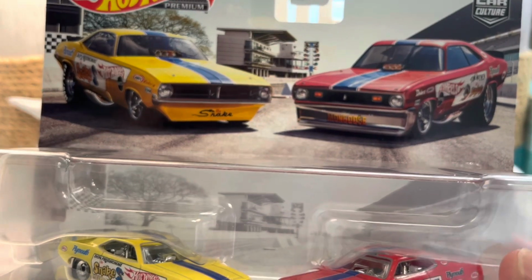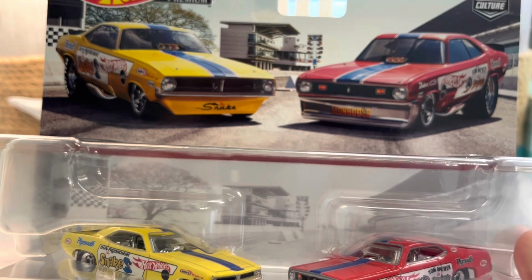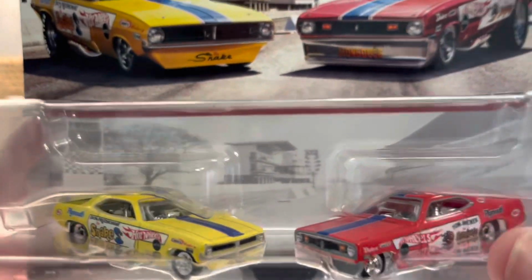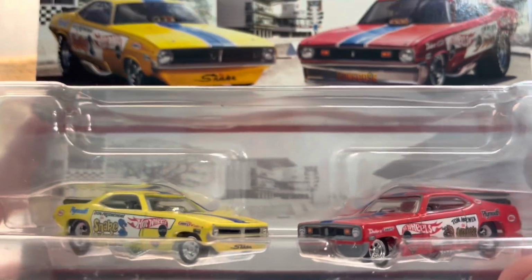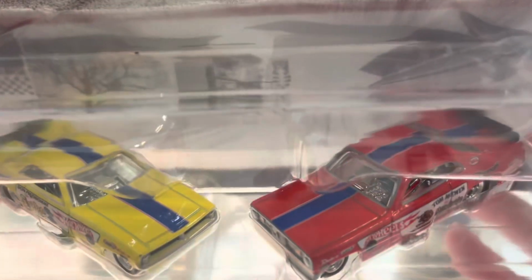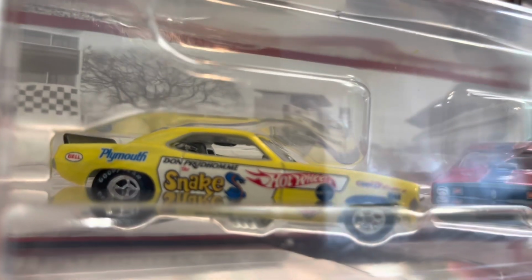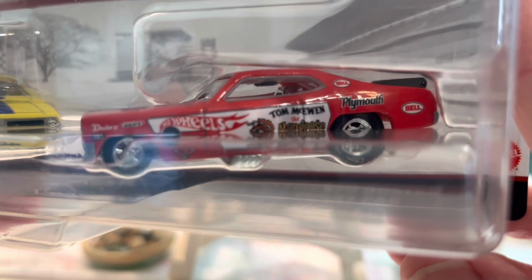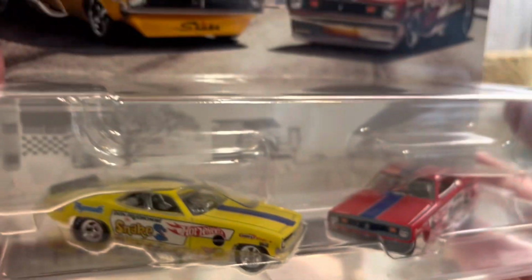So this is one I thought I would just write off. And actually, all three in the next two-pack series that Target's going to be releasing are going to be hard to get, let's just say that. But I was very, very thankful, like I said, to finally come across the Snake and Mongoose set. So I grabbed one.